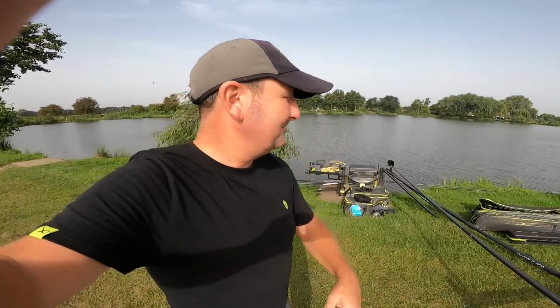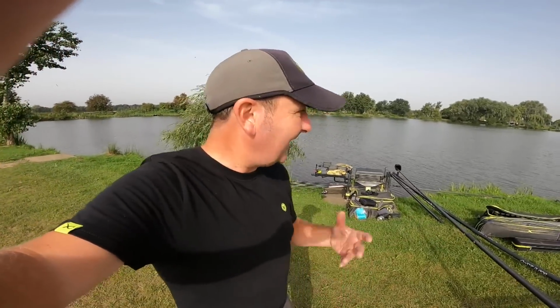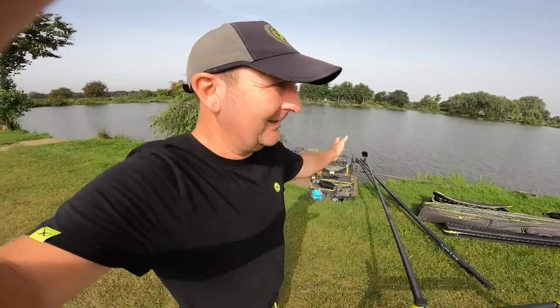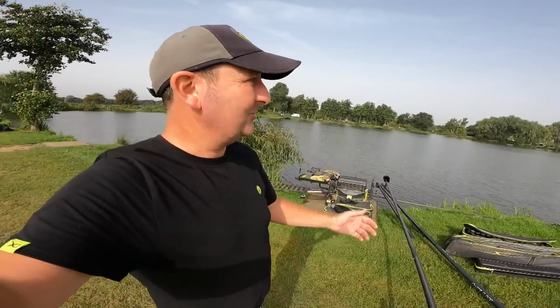So at this stage, there's still about 10 minutes to go. I haven't even set a method feeder up. I've got one set up in my rod bag. It may be a huge mistake, but I just don't want to fish with it today, if that makes sense. I'm going to try and catch some carp shallow.